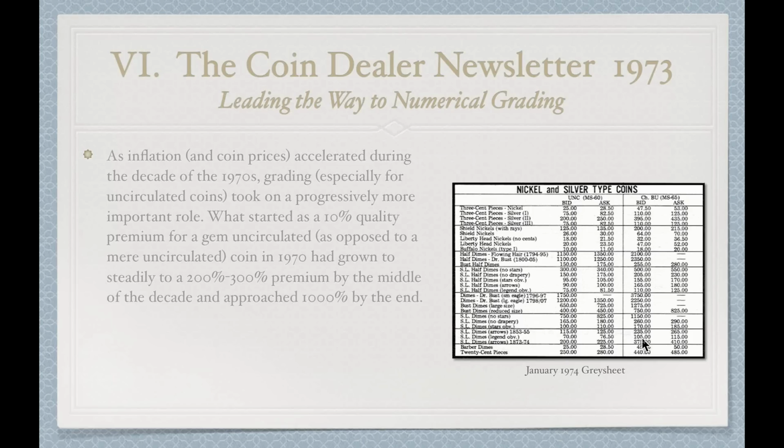So you can see that worrying about whether a coin was a 63 or a 64 or a 65 didn't make a huge amount of difference in the value of the coin, and consequently didn't receive a whole lot of attention. So you can understand why the grading of uncirculated coins in the early and mid-70s was not nearly so critical as it later became.